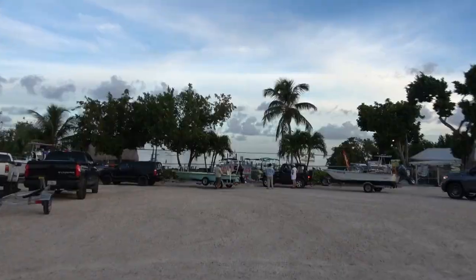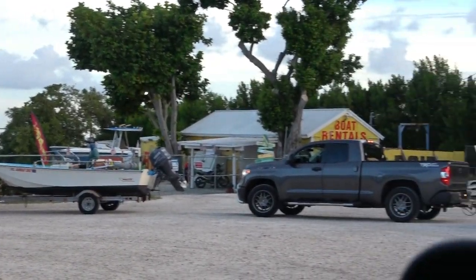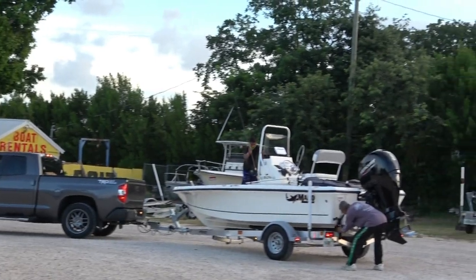Yeah, so it's about 10 after 8 and we got in line, what, about 7:40? And there was just maybe a handful of boats in front of us. So that's good. It looks like things are starting to even out a little bit. And we're on the water.